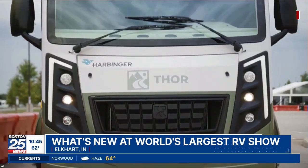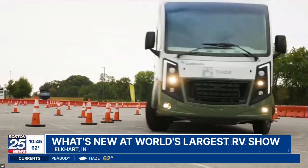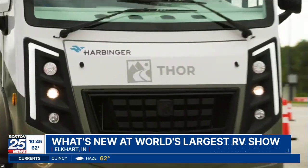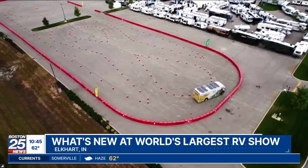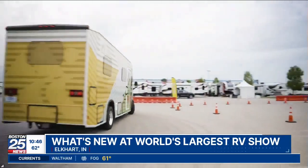On Monday, Thor Industries, one of the largest RV makers in the world, in a partnership with a company called Harbinger Motors out of Southern California, debuted this, the world's first fully electric hybrid RV. It'll get 500 miles of range, 150 miles on pure electricity, and that's because the actual onboard generator powers and charges those batteries. It's going to go into production next year.